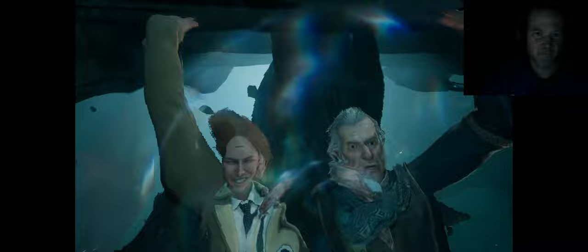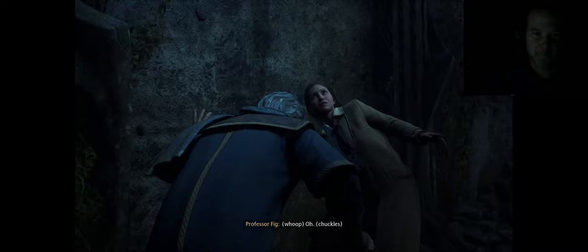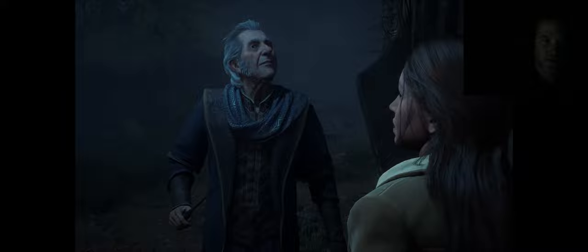The Elder Scrolls, Oblivion was my favorite. And this game is going to be like that, I think. Only Harry Potter themed. And the graphics are really good.